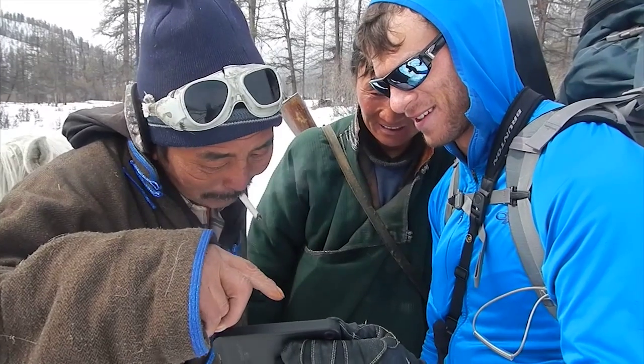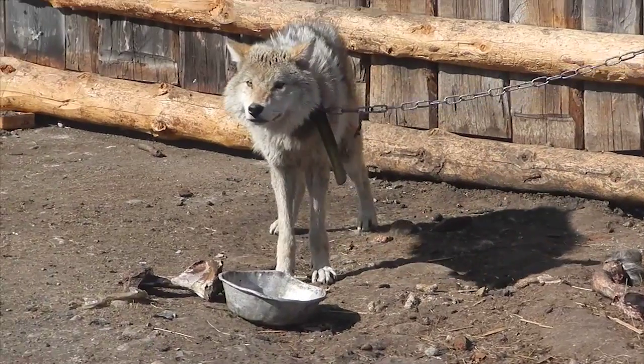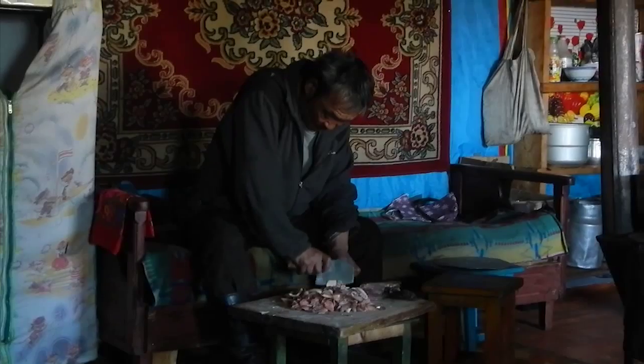I'm here in Ulan-Uul, little Wild West town in the Mongolian frontier. There's a wild wolf on a chain, just over to my left. This dude's brapping around on motorcycles. Just another random, what is tonight, Friday night? Just another Friday night here in Ulan-Uul.